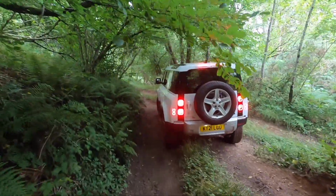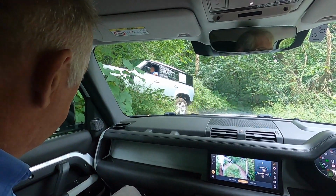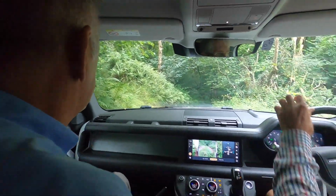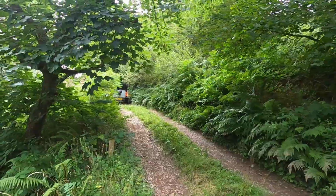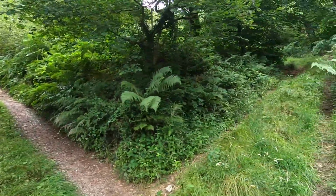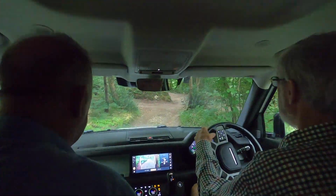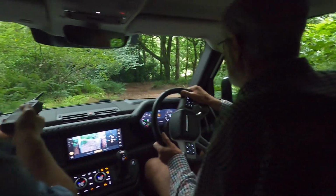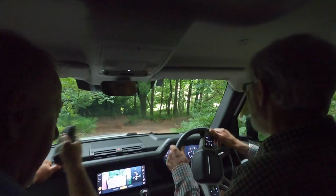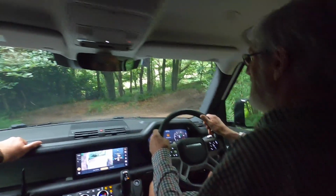Right, now he's stopping for me. A bit of traffic. I didn't know quite what to expect. We'll be heading out of the woods shortly to a little obstacle I've got for you. Straight on down the hill here. You're enjoying this.